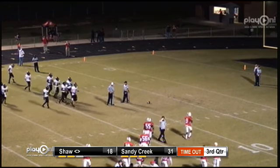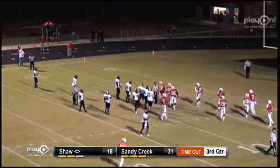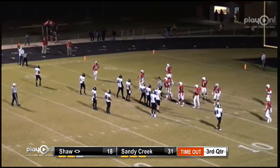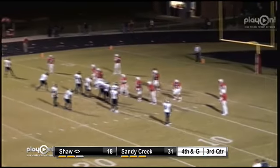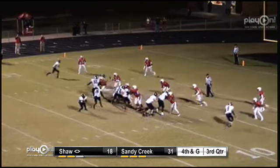And it's been all Shaw, though. This second half has been them as they've taken the ball, forced a 3 and out on defense, and now taking it down inside the red zone again of Sandy Creek. Yeah, the coaches really have done a nice job of making some adjustments during halftime. The players have come out charged up and ready to come out and play. Well, this has been the most that Sandy Creek has given up all year as their fans are up on their feet here on fourth down.